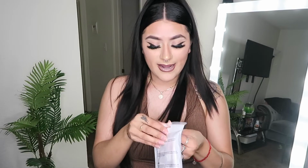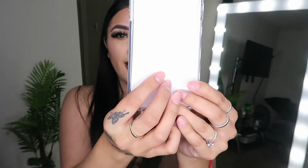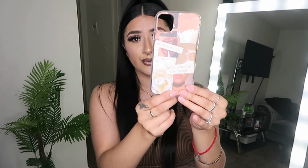Ooh, okay, so then I got a phone case. I needed a phone case so bad. Oh, I was about to say, look, I looked at it like this. I don't know if you guys can see that. I didn't see the back, but it kind of has like iPhone 11, and I was like, what the fuck is this? But no, so this is the case for my phone. I was trying to get a purple one to match my phone, but this one's so cute. Again, nudes. Yes, nude vibes.